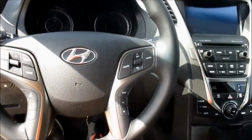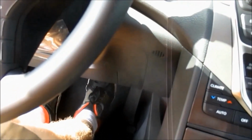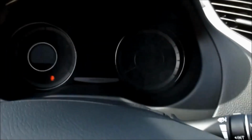Now, to start the Azera with the standard proximity key fob is very simple. All you have to do is have the key fob anywhere within the vehicle, then put your foot on the brake, and simply locate and hit this beautiful silver and gloss black engine start button in the dash to fire up the engine.